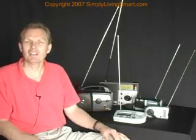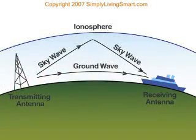Shortwave is an interesting phenomenon. Shortwave is the only radio medium that can travel long distances. The secret to shortwave reception is in the ionosphere. The ionosphere is the layer of the Earth's atmosphere that is made up of small particles that compact closer during the nighttime. Therefore, it can reflect shortwave signals back to Earth.